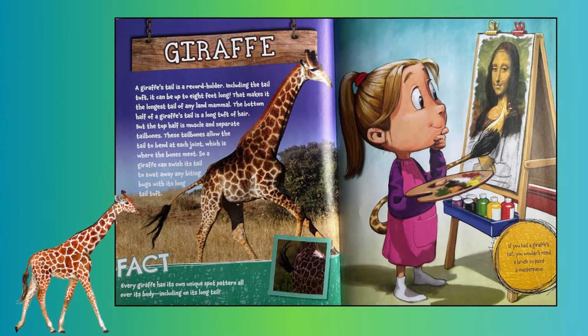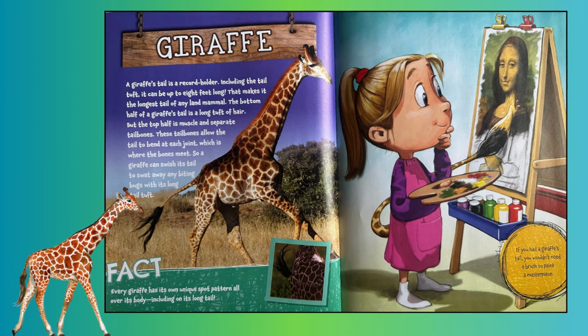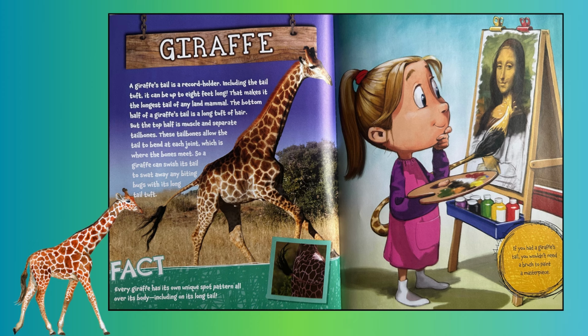Giraffe. A giraffe's tail is a record holder, including the tail tuft. It can be up to 8 feet long. That makes it the longest tail of any land mammal.